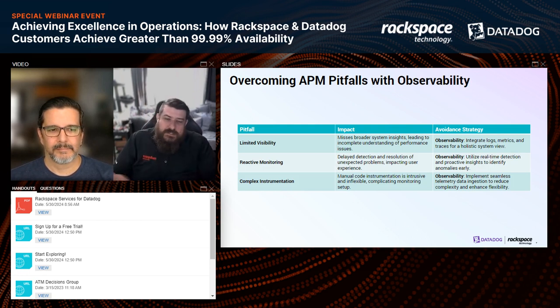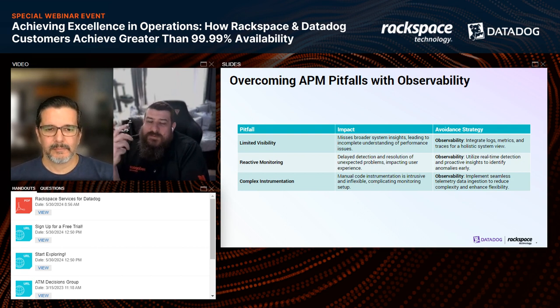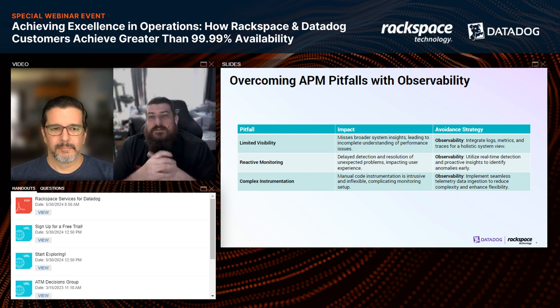So what are some of the pitfalls of APM that we've seen? And there's a couple that I've seen personally, right? And I think one that I really like to call out is just limited visibility. I think a lot of people will put deployments in place and they're very limited in scope. And what I mean by that is maybe it's a cost issue, maybe it's just a knowledge gap, but they will only apply the monitoring, or let's say Datadog, only configured on a limited amount of application servers. And then they'll wonder why they can't see a network issue.